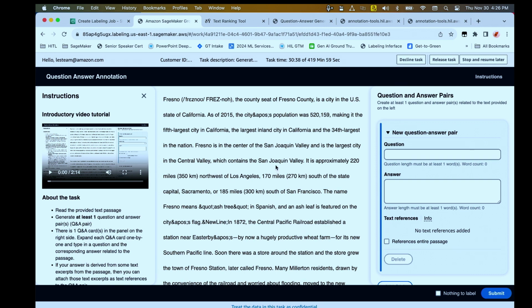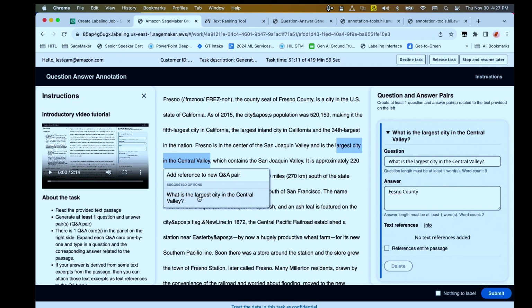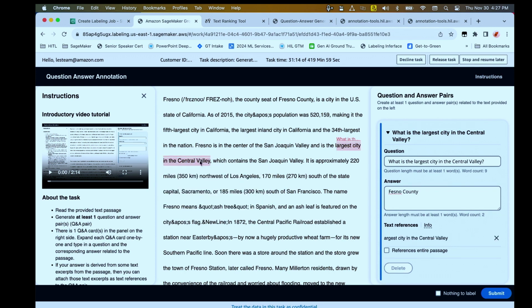So, Fresno is the largest city in the Central Valley. What is the largest city in the Central Valley? And the answer is Fresno County. And I'm going to reference where that answer is found within this body of text, and provide the model with the ability to understand where within that passage of text that answer is found.